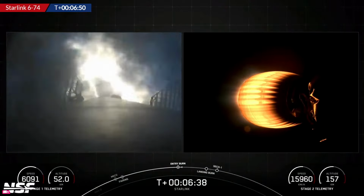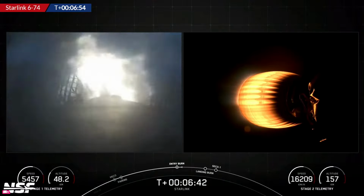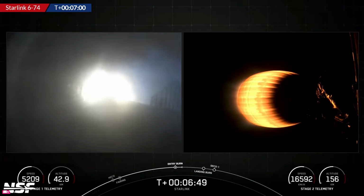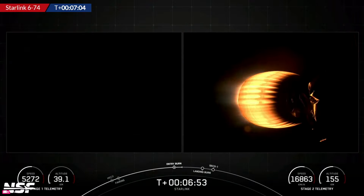Yeah, so basically it's using the flames around it to act as a mini heat shield. That's why we say fighting fire with fire. By flying through, it's cutting its way through the atmosphere and preventing itself from overheating.